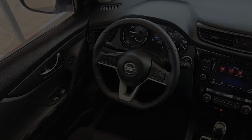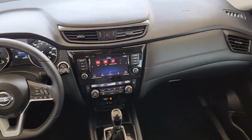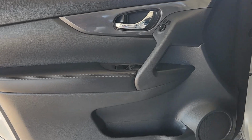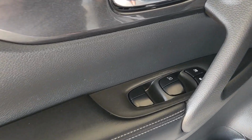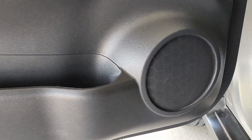These are just some of the great options this vehicle comes with: intelligent auto on-off high beams, pre-collision system, lane departure warning, keyless entry, hands-free liftgate, remote engine start, power liftgate, keyless start, lane keeping assist, heated mirrors.